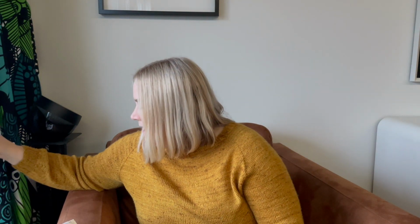And the yarn that I'm using is the same MCN Sport or DK MCN that I used for the little cardigan. So that's that.